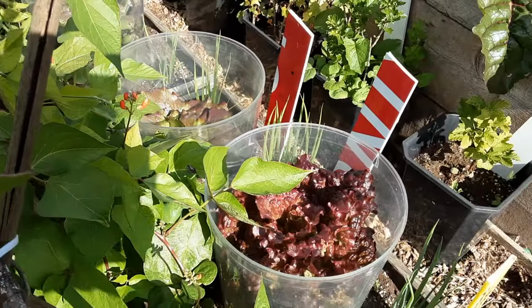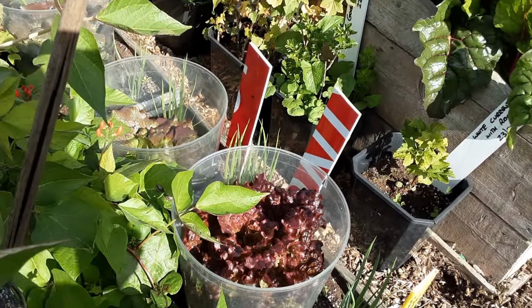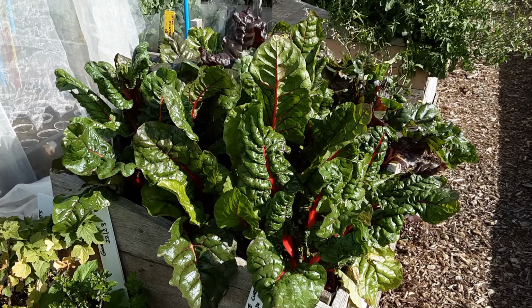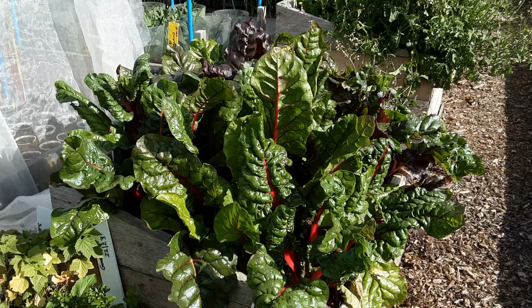What we've been growing in these has been really clean, slug free and dirt free from all this rain splashing all over them. I need to get into the chard, strip all those big leaves out. I do like the small ones.